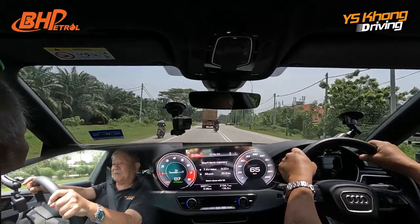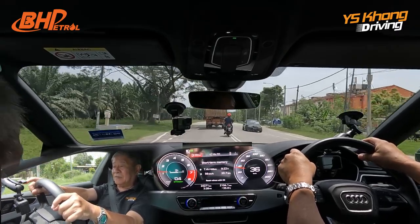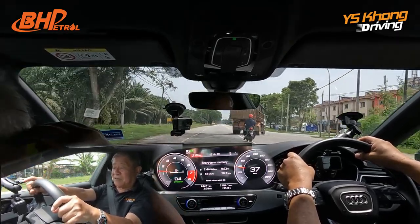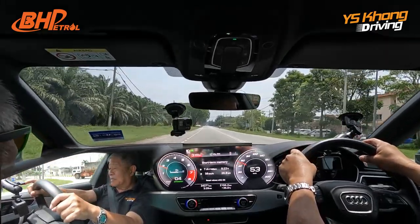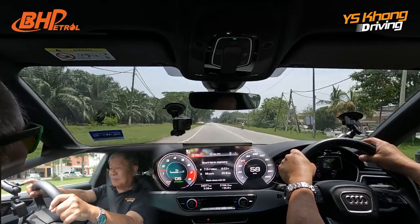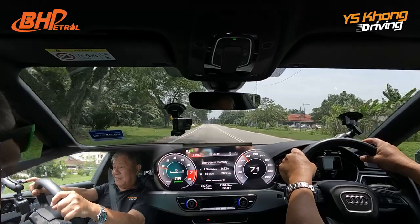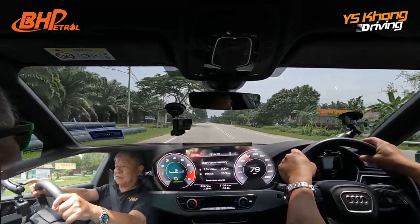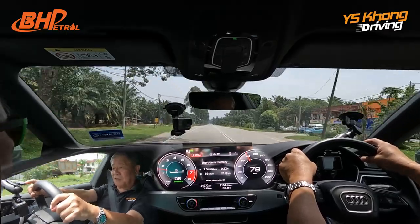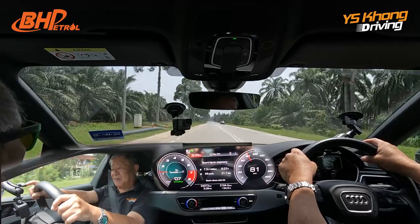Now we are at 7.4, and we have a truck that's turning right. Thank you very much. And we will just gradually build up the speed. It's back to 7.5, but hopefully we can build up the speed and get better consumption. Yes, going slow is not good for fuel consumption if your car has a 7-speed gearbox. Yes.